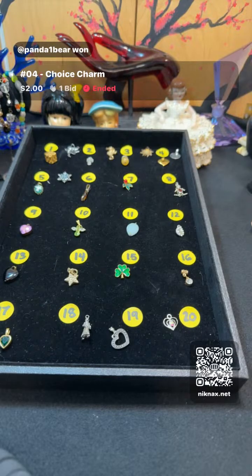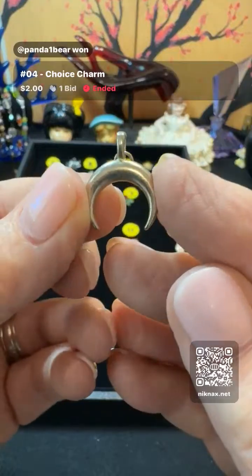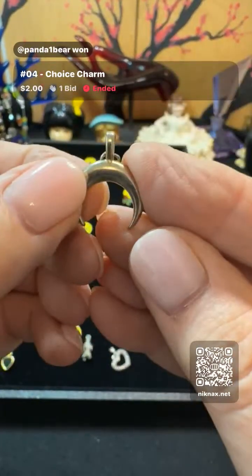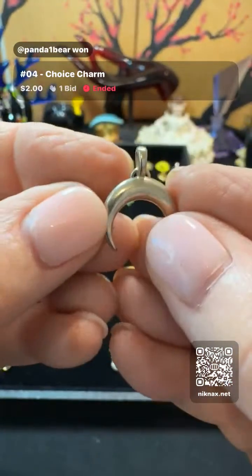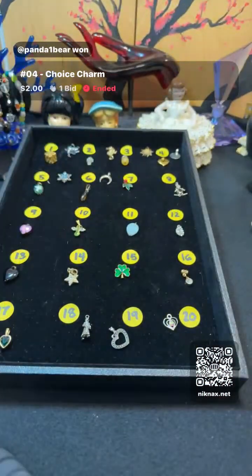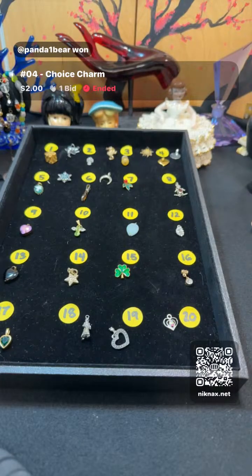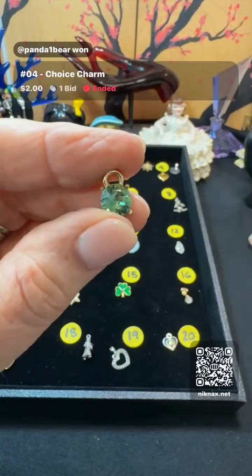I mean, it looks like a crescent moon, but I think it's a different name for this shape here, almost like a horseshoe upside, but it's crescent moon shaped, and it is not marked. 6.5 on that one. Ooh, this is beautiful. Beautiful blingy glass pendant or charm.